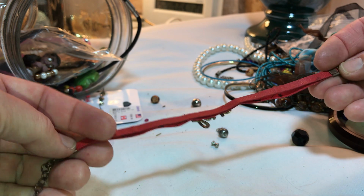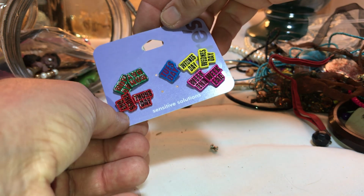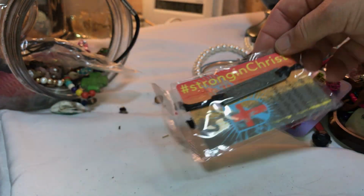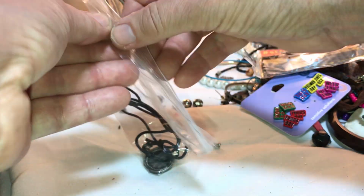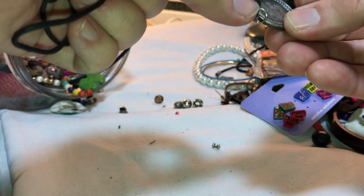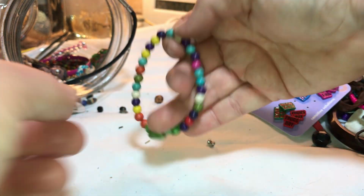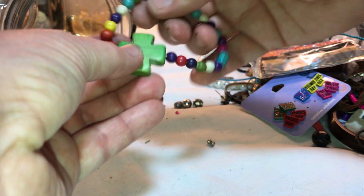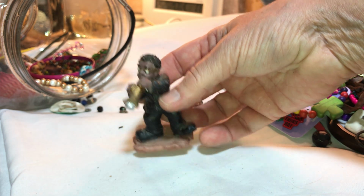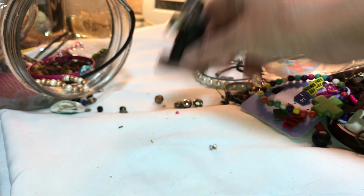Leather, red, leather love, vintage. There's your days of the week. Strong in Christ. It's another pewter pendant. Oh, this is a different sport. So I could lot those up or something. Baseball. No mark. Is this wooden? I'm not sure. Is Louis Armstrong in here? Some possible Louis Armstrong. Yeah. It's cool.